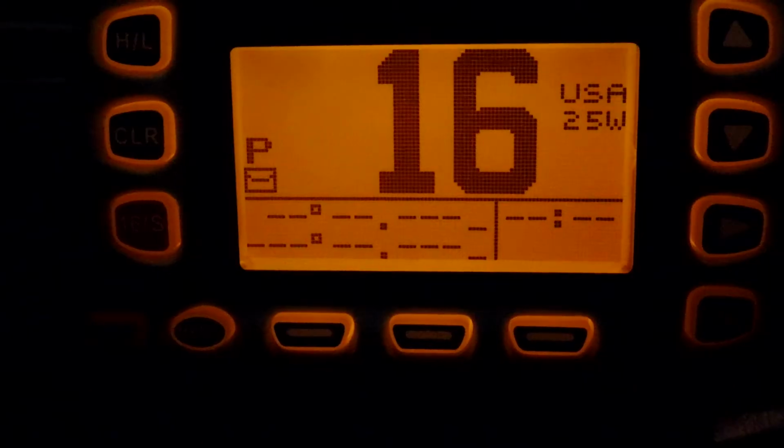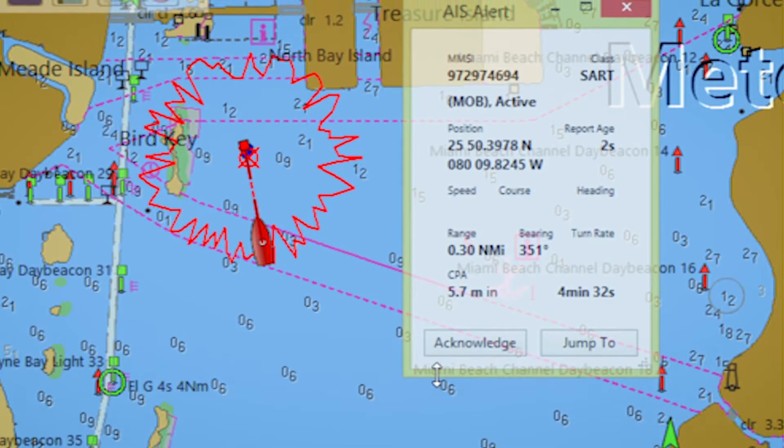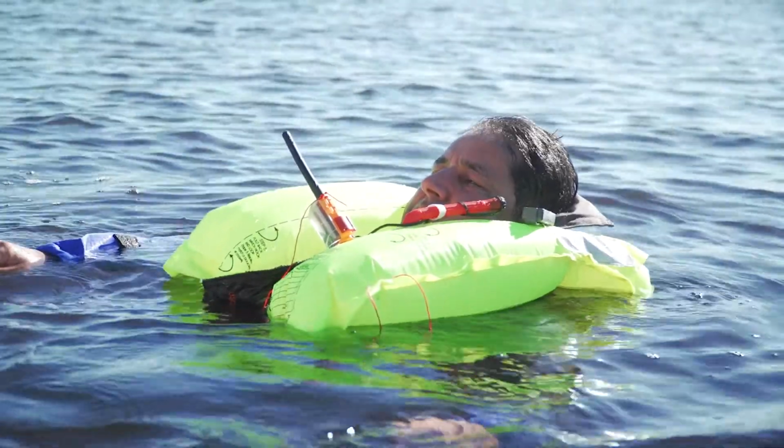The first thing it does is set off an alarm on your VHF, then it'll show up on the chart plotter. No worries. You're in the water, your boat will be turning around immediately to come rescue you.